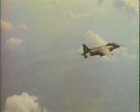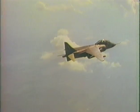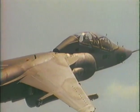No doubt the same applies for the Marines and their AV-8Bs. Right now, budgetary constraints may limit the number of Harriers, but the mission is clear, and the pilots are more than happy with the Harrier's ability to accomplish the task.